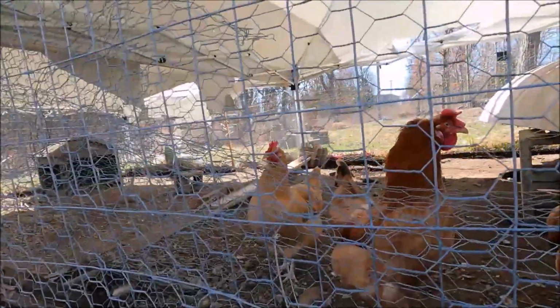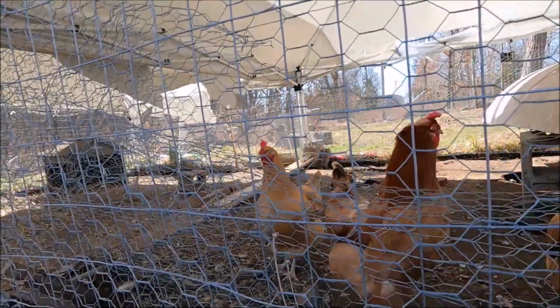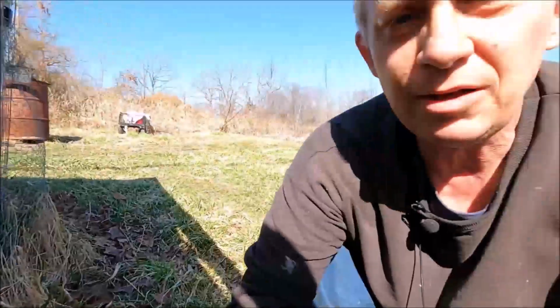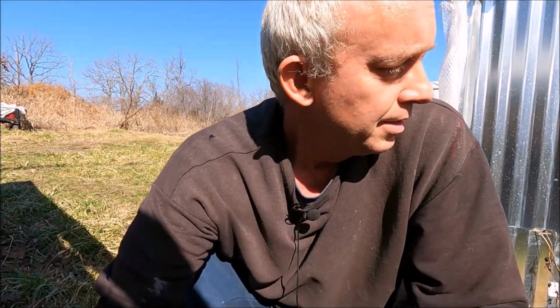So we have 3 Buff Orpingtons. They're very broody. Now with this one, the one that just went broody, it's quite likely that the other 2 will go broody as well. The Americanas won't go broody as much. So the problem with this is if you get one to go broody, all of them could go broody.